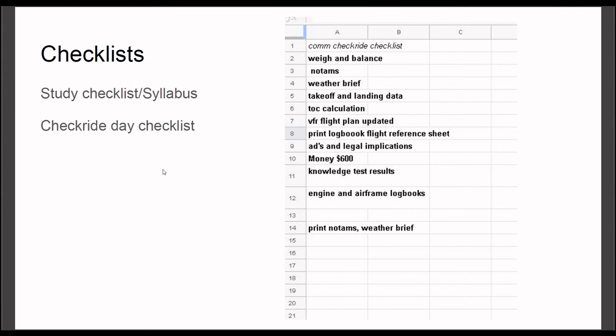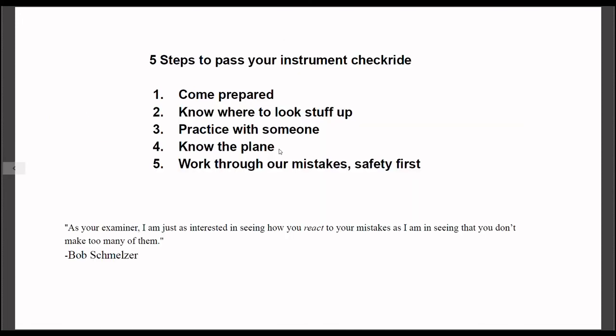So here's an example. This is for my commercial check ride. This is the checklist I made. You want to make sure you bring money. You need the engine and airframe logbooks. Those are super important things. Other things are just stuff I knew I wanted, but that was really helpful in organizing myself because it's stressful that last day and the day of to get everything together. And that checklist will make sure you don't miss anything.